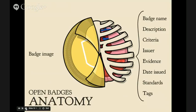So this is what is called the open badge anatomy. To be credible, digital badges must include information about when and how they were earned and who issued them. They should be stackable to demonstrate multiple achievements, and the earners should be free to share them with a variety of audiences. They provide a digital hyperlink to information about the badge's associated skills and the projects or tasks the badge holder has completed to earn it.